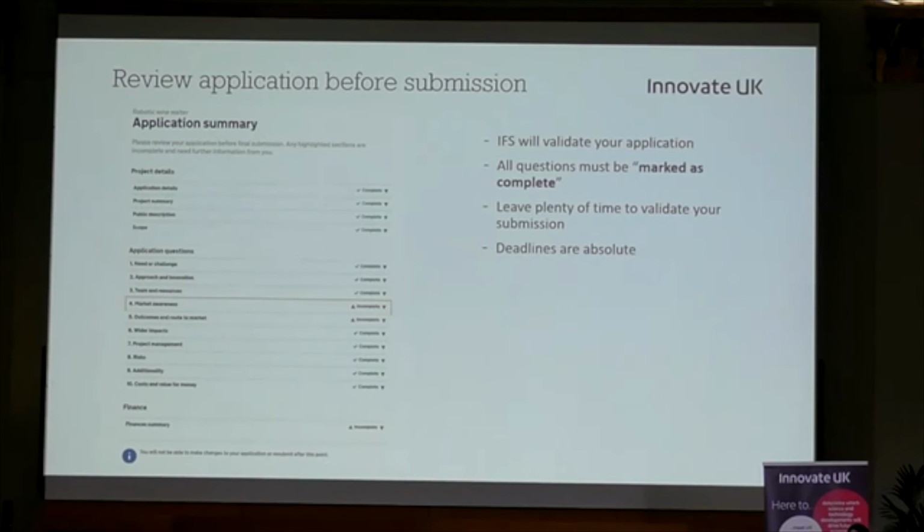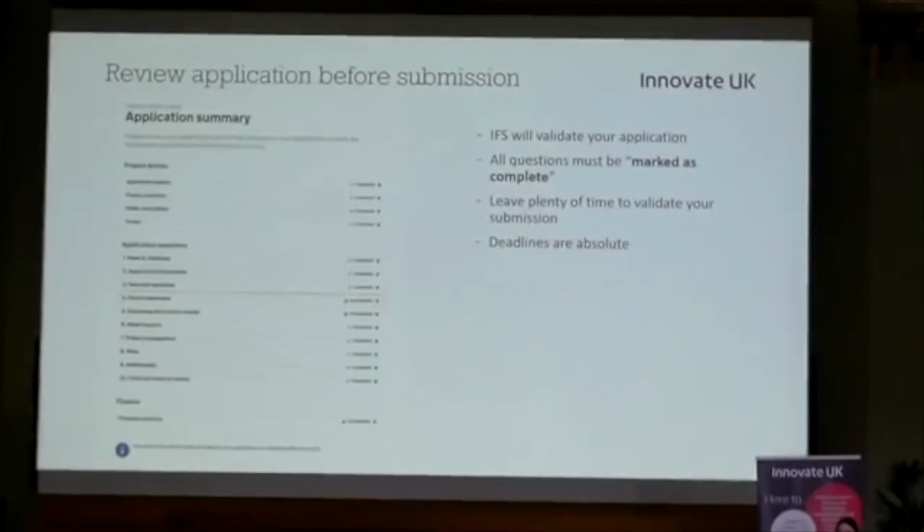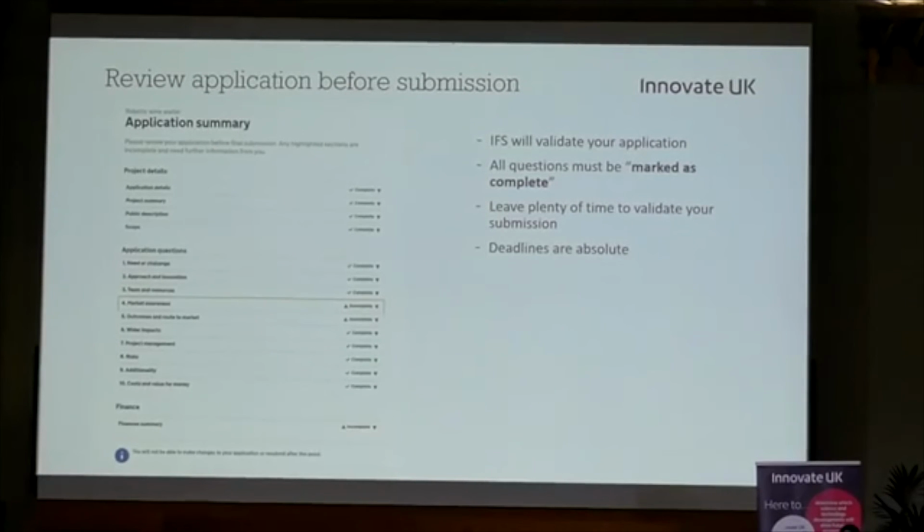So don't leave it until 11:59 to go through and mark each question as complete, because it's very frustrating when applicants phone us up and they've spent a long time on their application and then they just haven't managed to hit all the buttons in time because they left it until the last few minutes. Unfortunately, if you miss a deadline, there's nothing we can do.